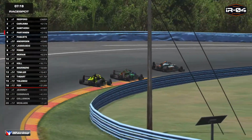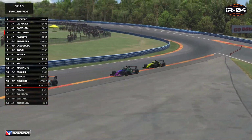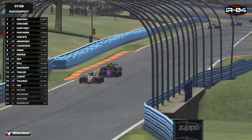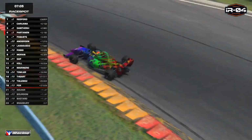Interestingly though, no swap for the race lead on this lap. Redford and Caruana staying 1 and 2 as they were, so maybe Caruana wasn't quite close enough to go for the move, or potentially he didn't want to. Either way, both of them have broken free from this pack of 3 behind, and they are absolutely running away with it at the moment, it seems.